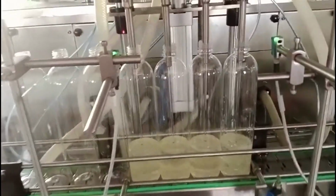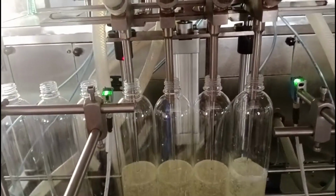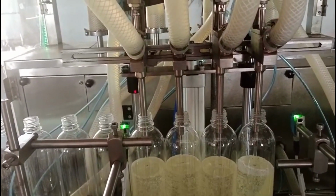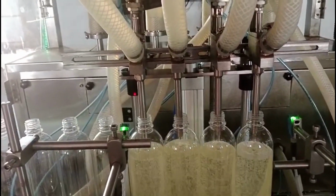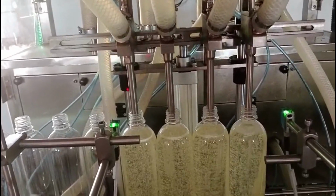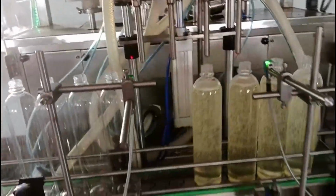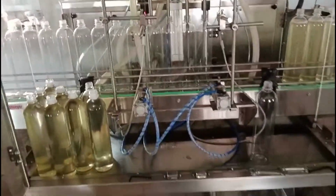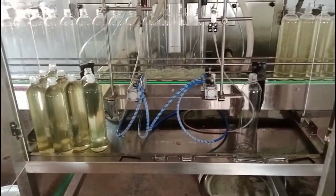Filling nozzles. These are specialized nozzles designed to dispense the oil accurately into containers. The number of nozzles can vary depending on the machine's capacity and the desired filling speed. Pumping system. Oil filling machines are equipped with pumps that draw oil from a reservoir or storage tank and deliver it to the filling nozzles. The pump system ensures a consistent and precise flow of oil.